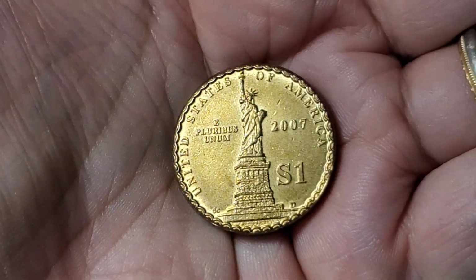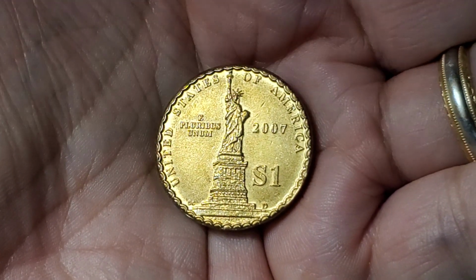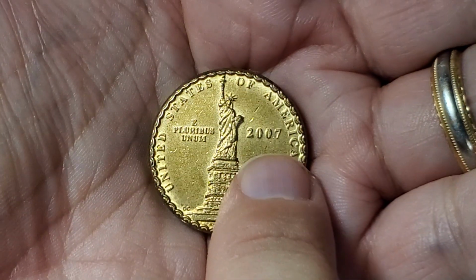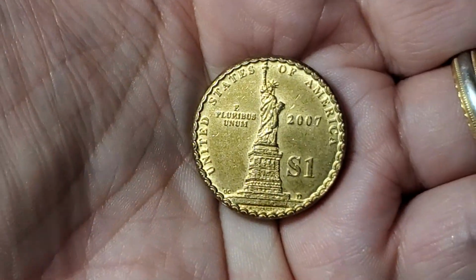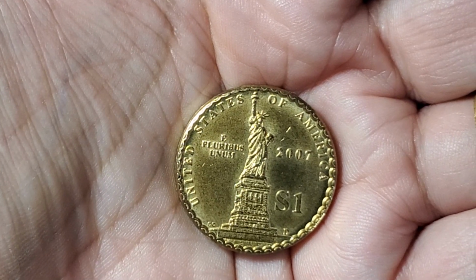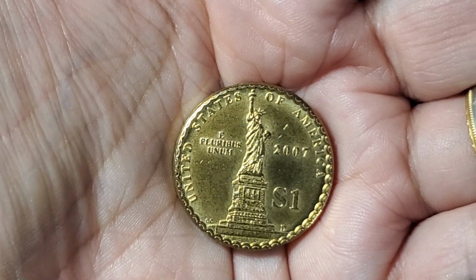And then for the Statue of Liberty design, that's what he came up with. When you make fantasy dollars, you're not allowed to actually have a dollar bill here, so that's why there's an S in front of the 1, but it still has E Pluribus Unum, 2007, United States of America around the edge, nothing on the edge, although it is a thicker coin on here. So I believe they made 10,000 of these in what this one is called the satin finish. So kind of an interesting thing to find.